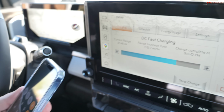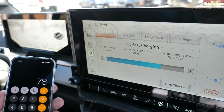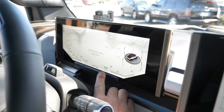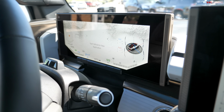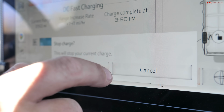So it's close to what GMC is actually saying. They're saying I can gain about 100 miles in that time. So this is real world. And the rate, look at this. It's coming down. It's at 99 kilowatts now. It was closer to 180, 170. Now it's 100. Alrighty, I'm ready to stop my charging session.